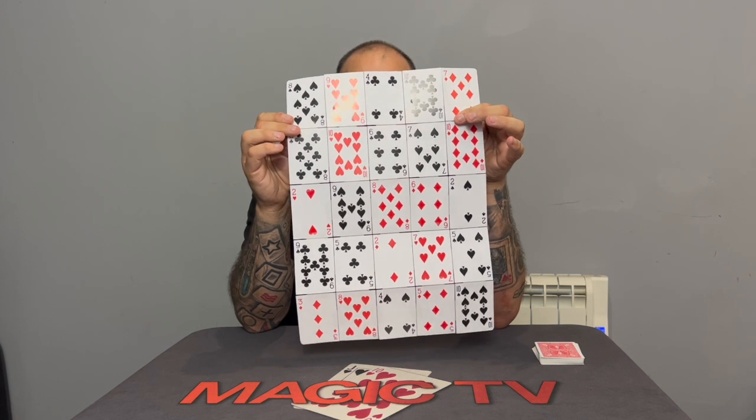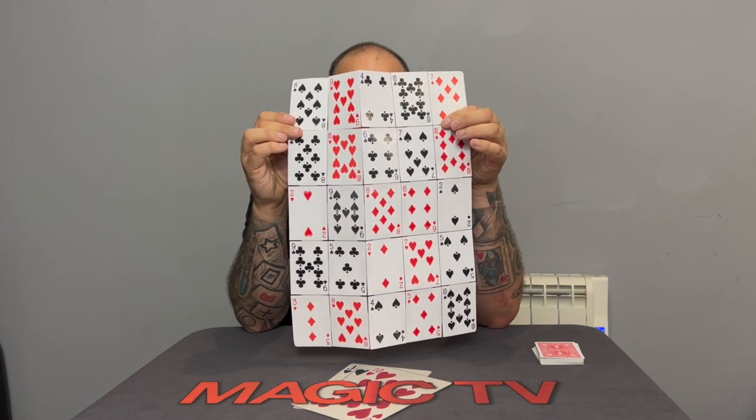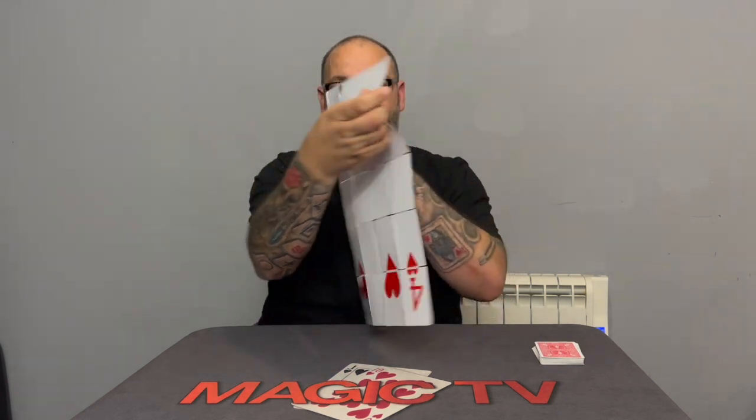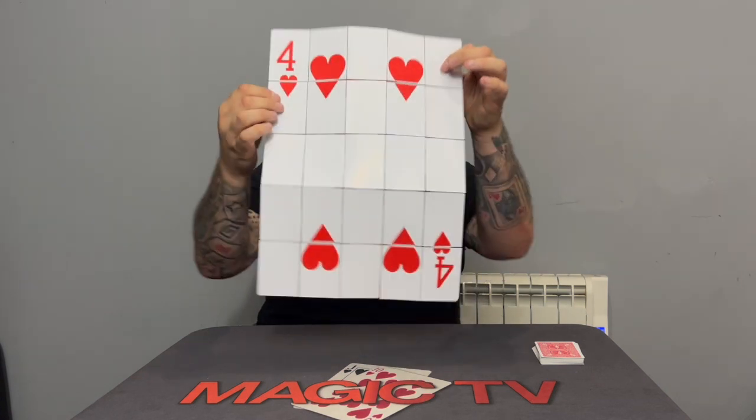Okay. Was it impressive that I made all those cards stick together? That was pretty good, wasn't it? All right. What was the name of your card? The 4 of Hearts. Really? Yeah. Because what I have here on the back is the 4 of Hearts. Boom. Okay, so that's the poster card.